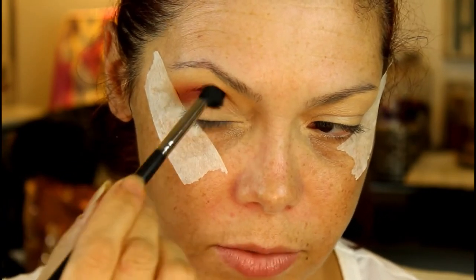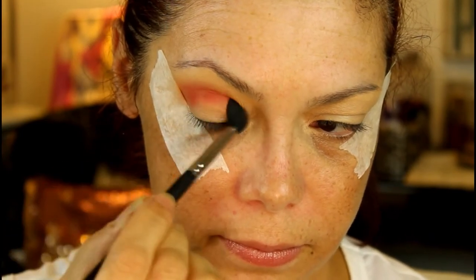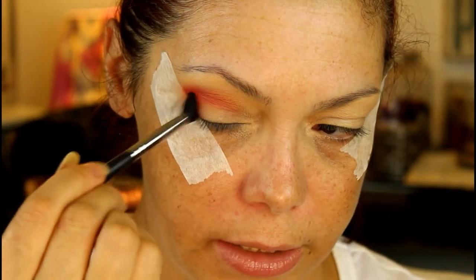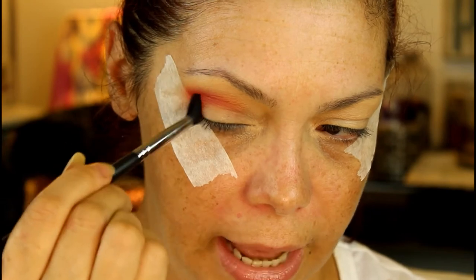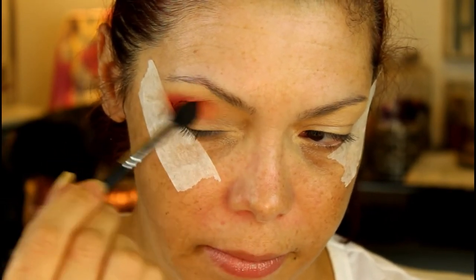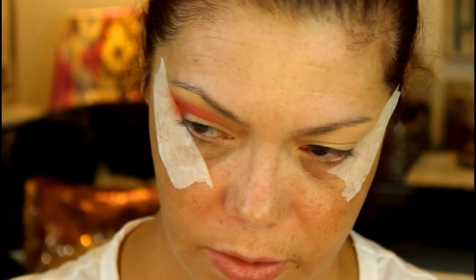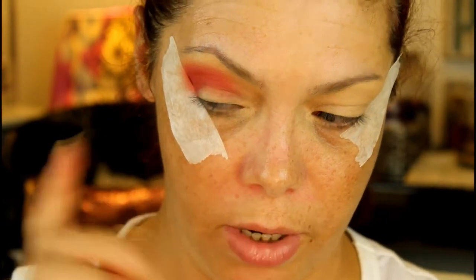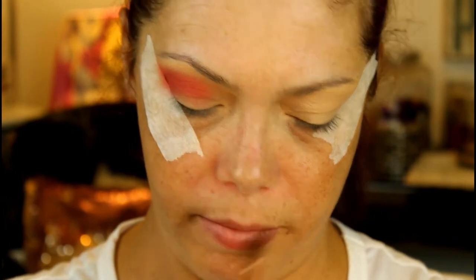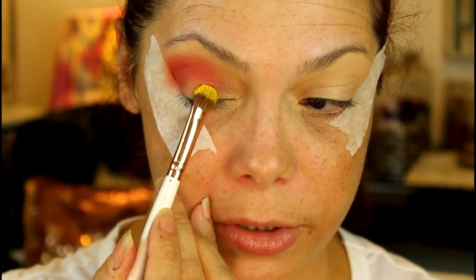Fabulous. I'm just working that into the crease and a little bit up, really working that into this area over the outer V portion of my eye, and then into the crease and up. You can go into the yellow. For this one, you're gonna be working on the lid, so you want a little bit more of a packing brush, more like a flat shader brush. Then pack that on the inner portion of my lid.